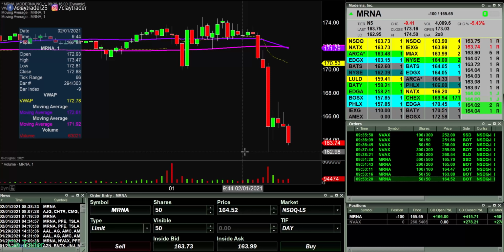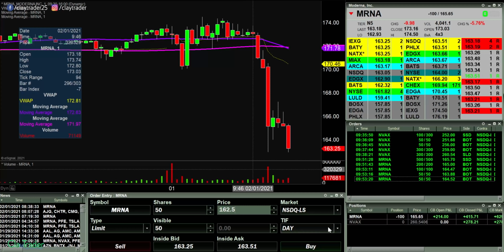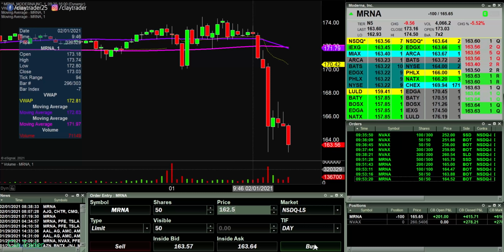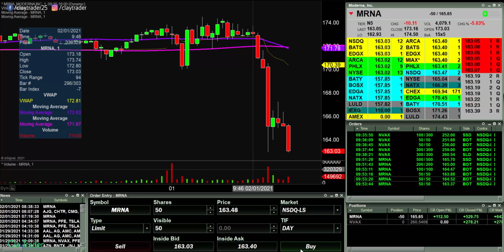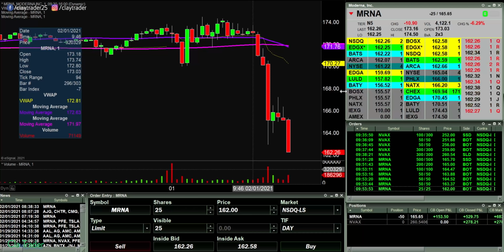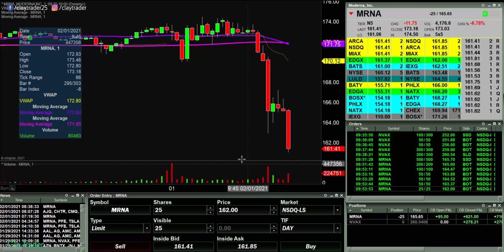Can it get down through 163 and break to new lows? Wouldn't that be something? Well, just knocked on the door of 163. Can it get down through there? No, let's do this. So got 50 shares for the ride if it happens. Going to throw out 25 more down all the way at 162. Got those. Beautiful.